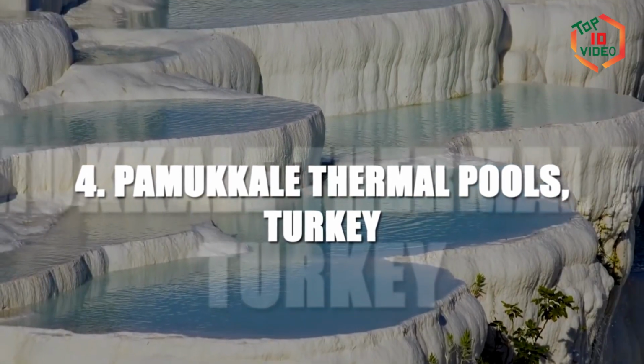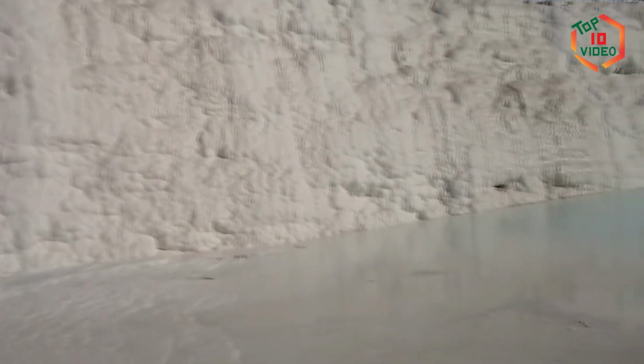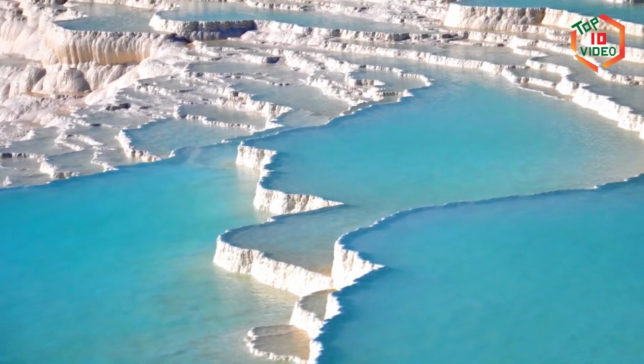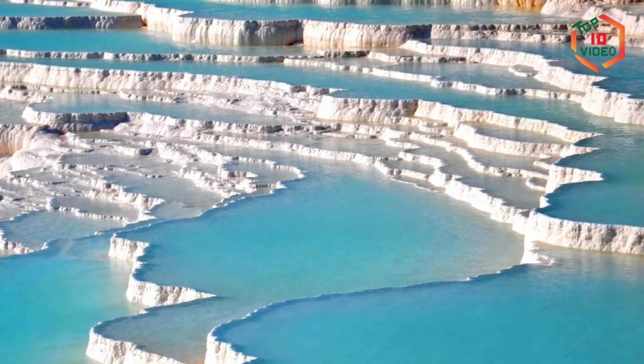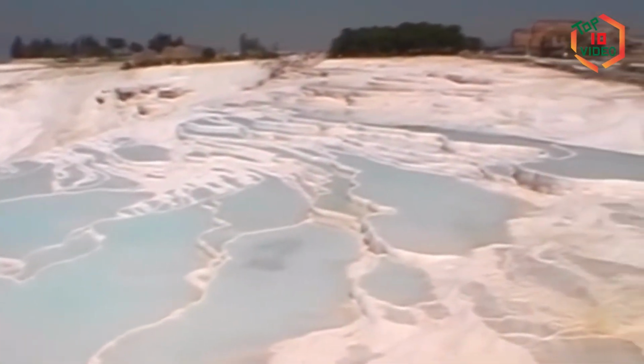Number 4. Pamukkale Thermal Pools. Similarly to the Roman baths, Pamukkale Thermal Pools has been used as a spa for 1,000 years. Located in Turkey, the name Pamukkale is translated to Cotton Castle, and if you've ever seen a picture of the thermal pools, you will understand why.